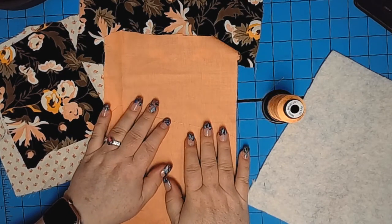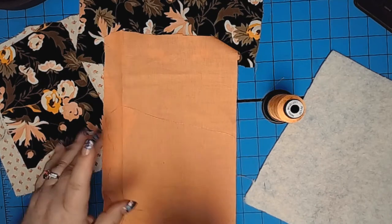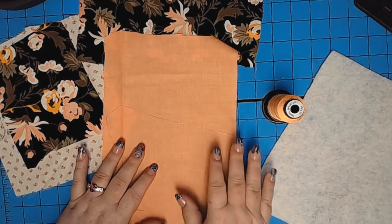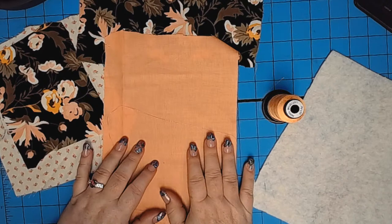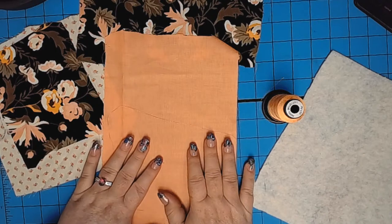Everyone's ready to get sewing, so why don't we get started? I'm making the second largest one, but I do believe you can do 5x7. You can do smaller, I'm not really sure. I don't remember. Karina, thank you very much. Best part of the weekend.